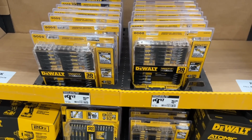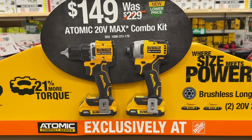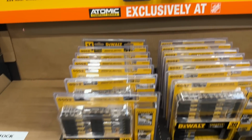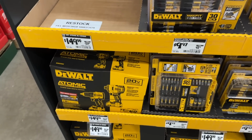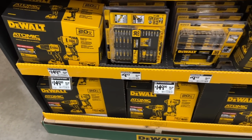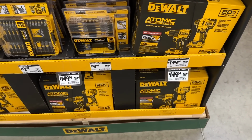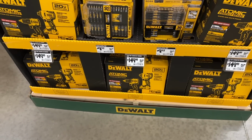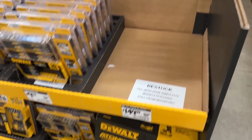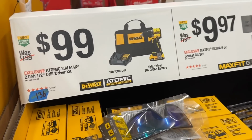Then we get into a few DeWalt items. We're at some of their Atomic combo kits, 150, pretty good price on that one. You can even grab some of these bits as well while you're here. Always great to have some of those. It's always great because whenever you're doing a project, you definitely need some. But you see all the different options right here. Atomic's a great line for DeWalt.